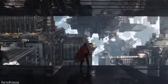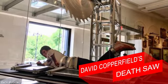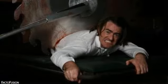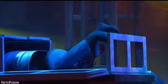So, let's get started. At number 10, David Copperfield's Death Saw. David Copperfield, the most commercially successful magician in history, performed the act of death saw magic, in which he split apart himself in two pieces using a giant saw blade. That was a really great piece of illusion created by him. But here's the actual secret behind it.